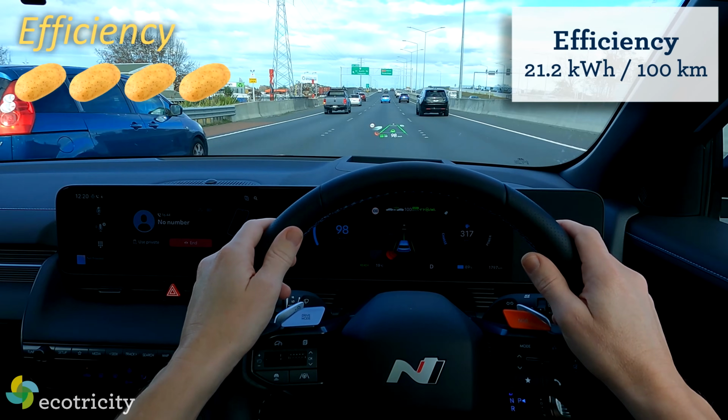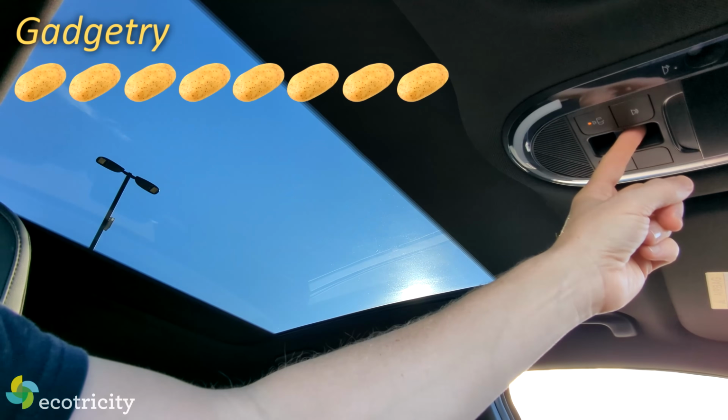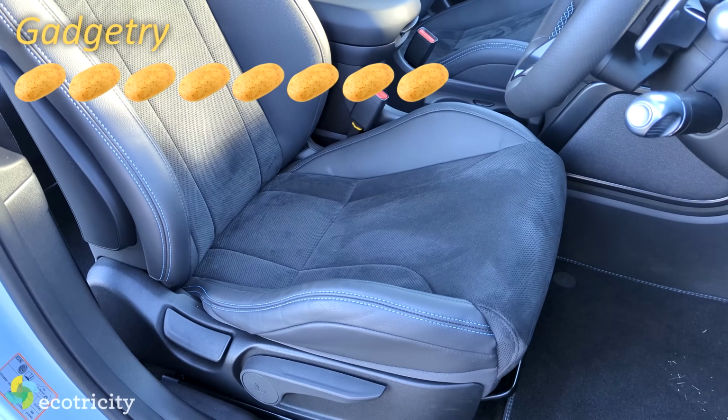It does well with gadgetry though, it's got everything you need including vehicle to load and onboard mains power, but having everything manually adjusted loses 1 point.